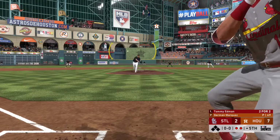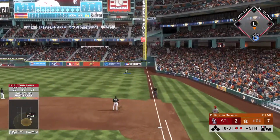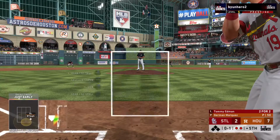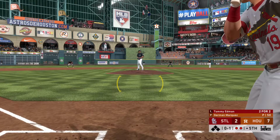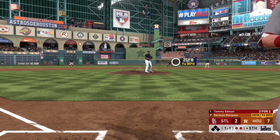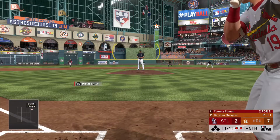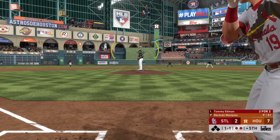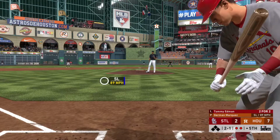And in that last at bat, it makes you think that this guy might have went up there looking for the breaking ball, because he certainly got a breaking ball, and he didn't miss it. Hit it right on the screws. Into the windup, here comes the 0-1. Fastball just inside. And there's ball two now.